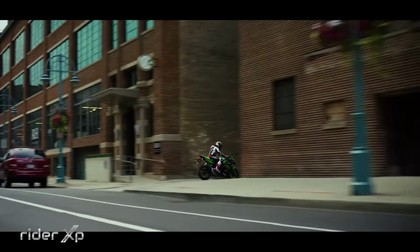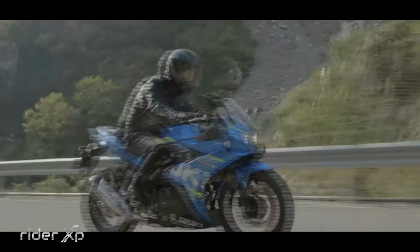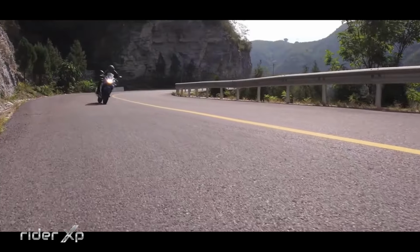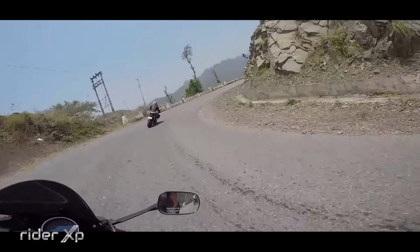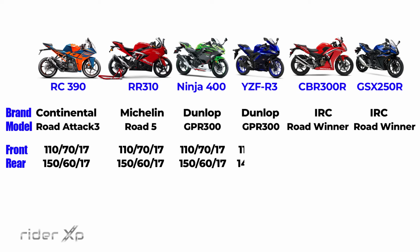The CBR 300R and the GSX250R have IRCs, which last a little longer and save you tire money. However, grip is not exactly their strong point when you push them harder or ride in wet conditions. I would recommend upgrading to at least a set of Michelins if you attempt some canyon carving with the Honda or the Suzuki. The tire specs of the Ninja 400, RC390 and the RR310 are similar, while the R3 shares tire sizes with the CBR 300 and the GSX250R.